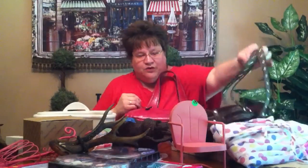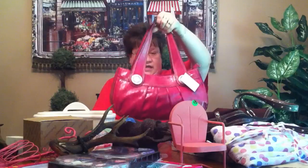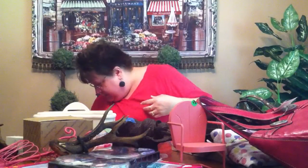And this one, I wasn't too sure about the color, but it was only $3. It's a Nicole Miller, so I might see how that one does online. It's almost like a hot pink color, and it still has the original stuffing in it. So I don't think this one's ever been used. So that was $3.